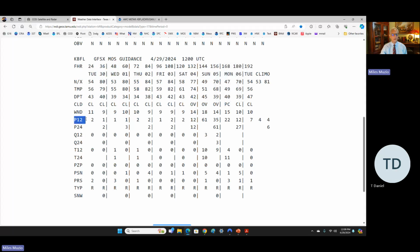And here is the probability of precipitation. You'll notice it goes all the way up to 61%. The 24-hour POP is 61% on Sunday. And this Q right here, that is the quantitative precipitation category. And the 3 that you see right there means more than half an inch. So that is, you'd have to say, significant precipitation coming late Saturday going into Sunday.